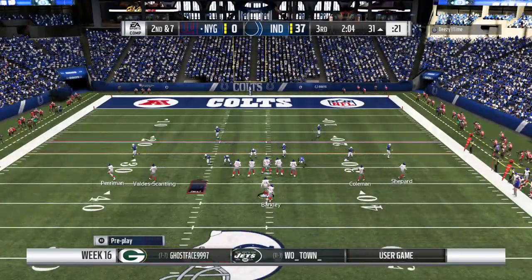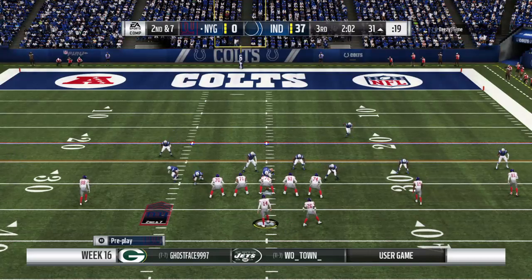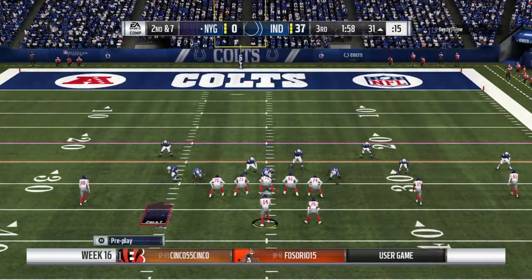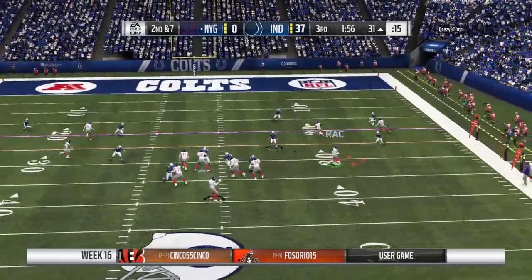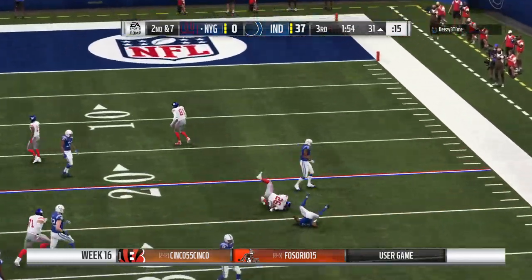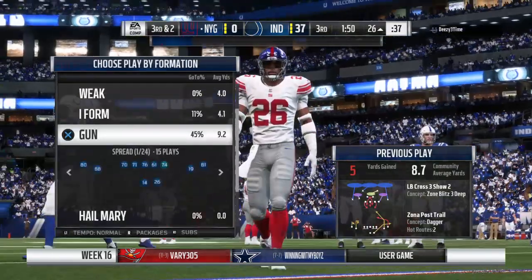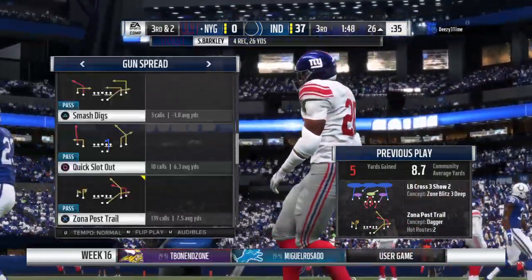All right, now, lucky 56. All right, here we go. Blue 90. Blue 90. From the shotgun, he'll look to throw. Finding his safety valve here. That's complete. And he'll be a little shy of the 25 here at the 26-yard line.